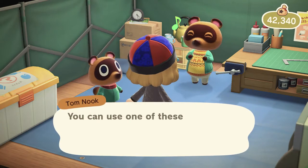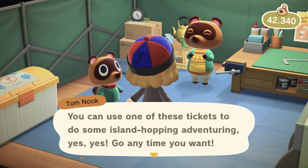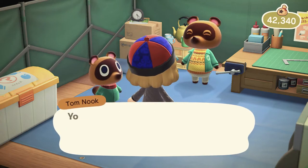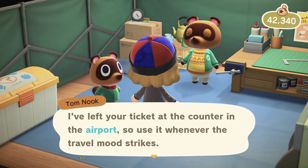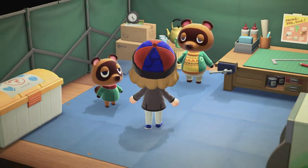Well, now you can do both. You can use one of these tickets to do some island-hopping adventuring. Yes, yes, go anytime you want. Maybe you're looking to meet some new characters or gather materials for DIY projects. Your trip is yours to enjoy in the way you like. Lift your ticket at the counter in the airport, so use it whenever the travel mood strikes. Now then, go enjoy life in your freshly built home, indeed.